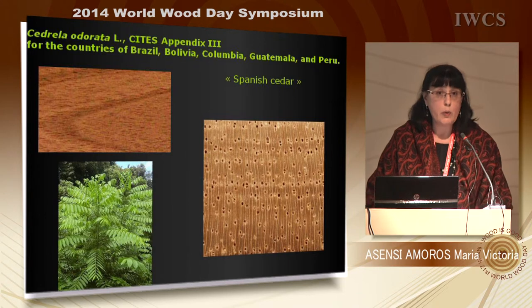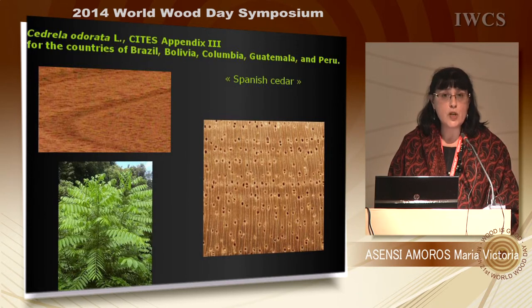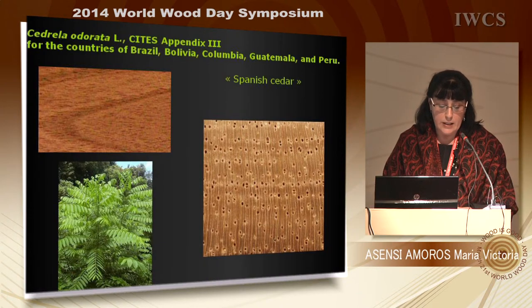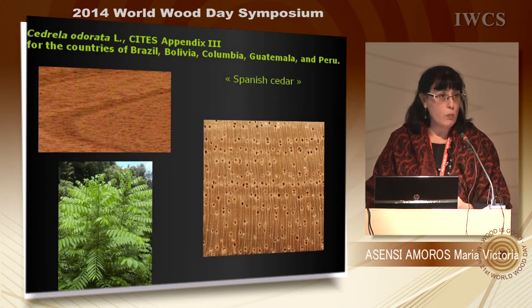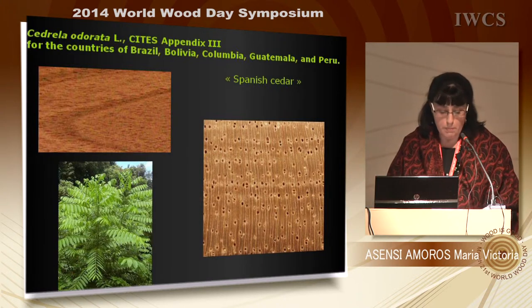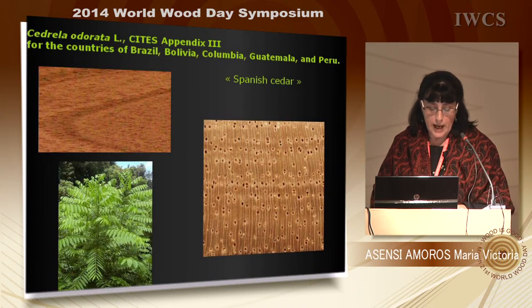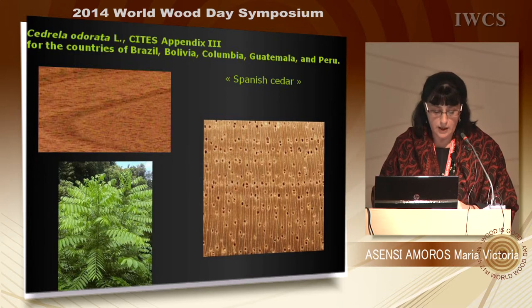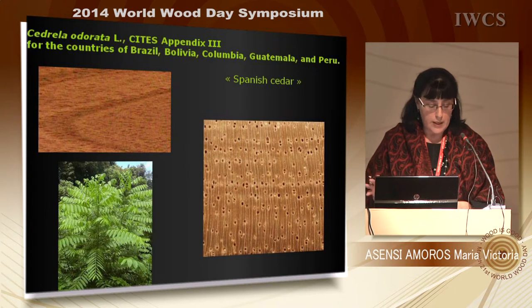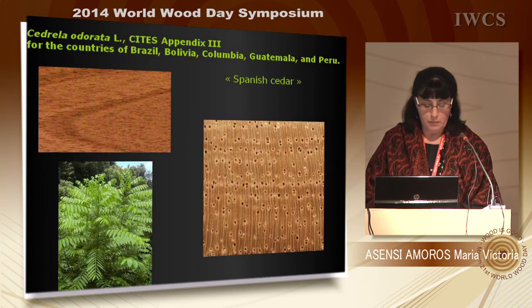So we go now with some of these endangered species that were very much used at the time. With the term acajou, Rubo names two species. One is a walnut that grows in Malabar, which is native to the islands of America and Brazil, which must be Cedrela odorata. And the other, we'll see later, is Swietenia mahogani.